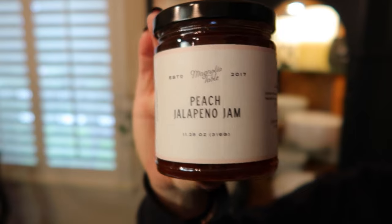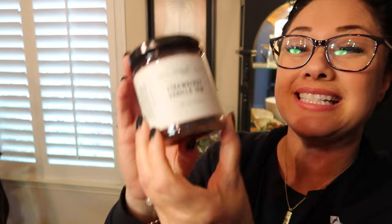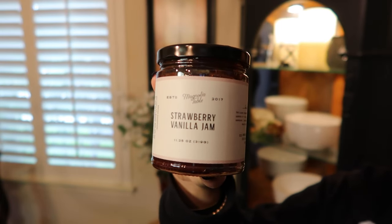After we had breakfast, I actually went back into that store. The store is called The Takeaway, and I got the peach jalapeno jam. That one's more for Rob. This is the strawberry vanilla jam, and this one is so yummy too. Each of these were 10 bucks, but I think totally worth it.